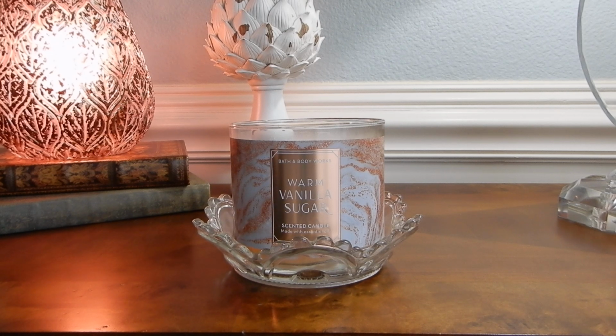Because if you are not paying attention, something like this could lead to, on the less deadly end, just a mess. But on the potentially burn your house down end of the spectrum, this could start a fire. So I want to show you guys what's happening with this candle and point it out so that if you ever notice something like this with any of your candles, you know what to do. So let's get into it, you guys.